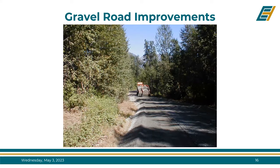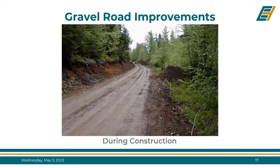Again, by bringing in the appropriate types of materials, the different layers that we're going to talk about in a minute, the subgrade, the subbase, the base, the driving surface aggregate, and by having the appropriate shape on the road, you end up with a very good road.